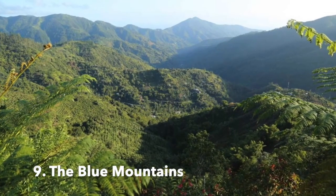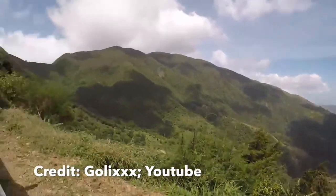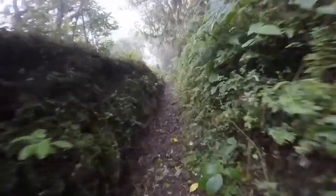Number 9. The Blue Mountains. The Blue Mountains form the longest mountain range along the eastern edge of Jamaica and features majestic scenery.